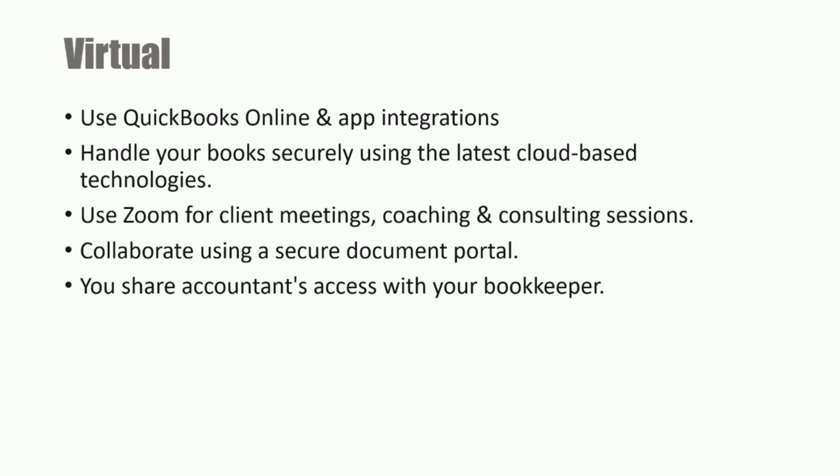The Shopify bookkeeper should handle your books securely using the latest cloud-based technologies. They should use Zoom for client meetings, coaching and consulting sessions. That's what we do, again, at my company, Wasek. They should collaborate using a secure document portal. They really shouldn't be emailing you documents back and forth or asking you to email documents. And you share accountant's access with your bookkeeper. That means that you're working on your QuickBooks and you're sharing that QuickBooks with your bookkeeper. You own the data, your bookkeeper doesn't.